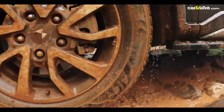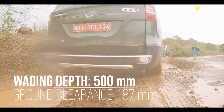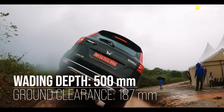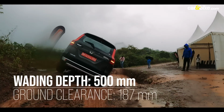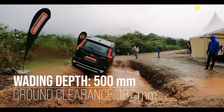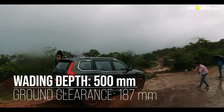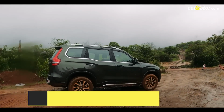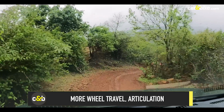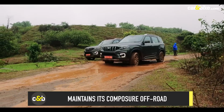The Scorpio's ground clearance remains pretty good, but its wheel travel has increased over the last car. The wading depth is 500 millimeters. Traction control and stability control, or ESC, are also mapped to work well with the four-wheel drive variants to distribute torque to the front and rear axles. When you turn 4x4 off, the car reverts to its rear-wheel drive state.